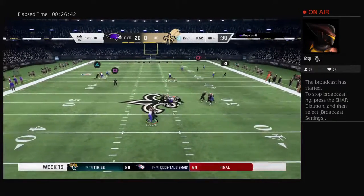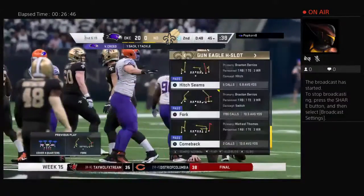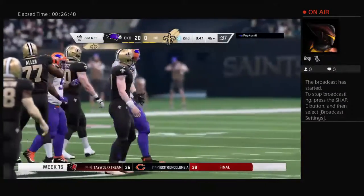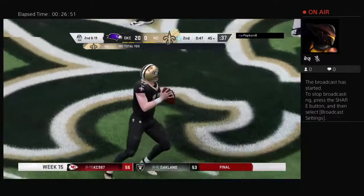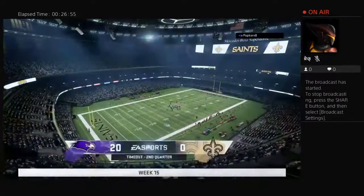They'll look to throw here. Pressure, and he's going to be taken down. They sack him back right around the 44. 3 scores down, not even at halftime yet. They are not getting much generated offensively. They've got to figure it out.